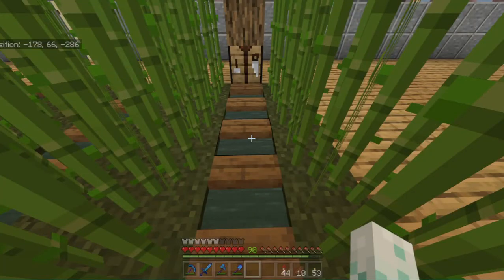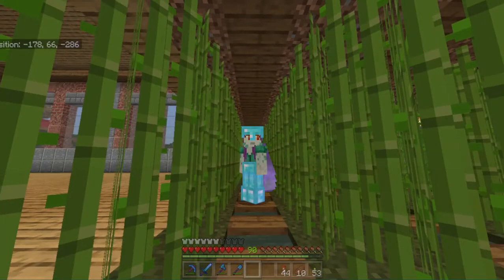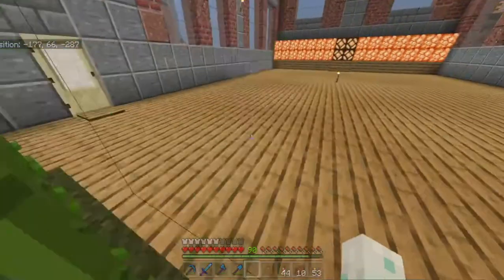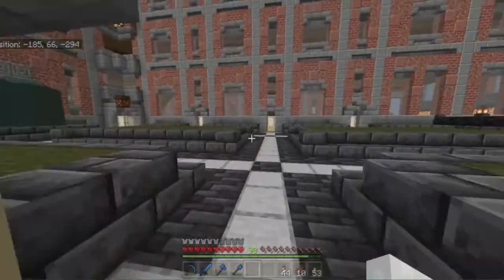You'll notice I have stairs in here. A lot of folks will use half slabs and then put water underneath the half slabs, or they will put a half slab and then water and then a trap door above it. But I found if I use stairs, it's just as easy, and it probably takes about the same amount of resources. But yeah, I'm pretty proud of how this turned out.